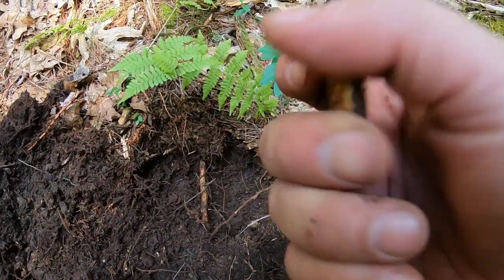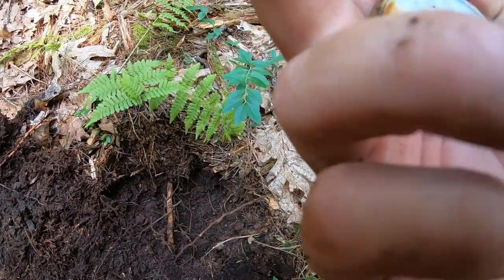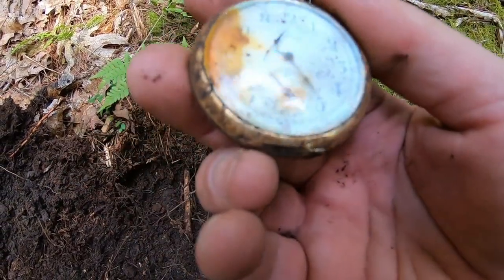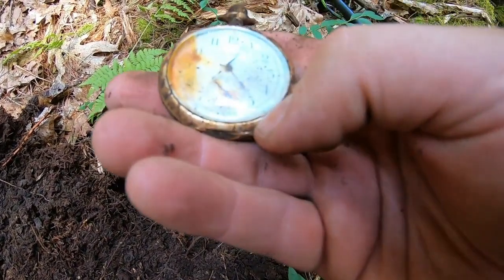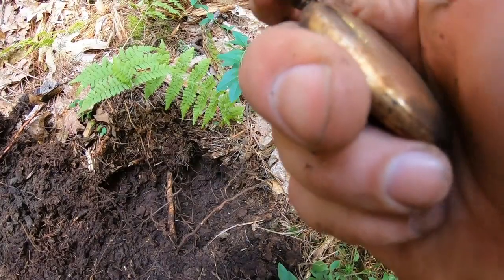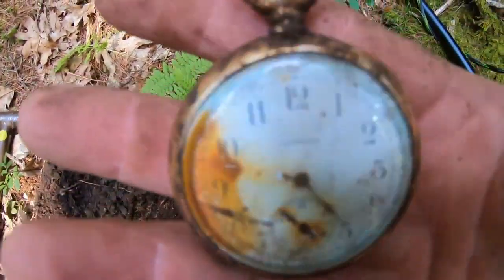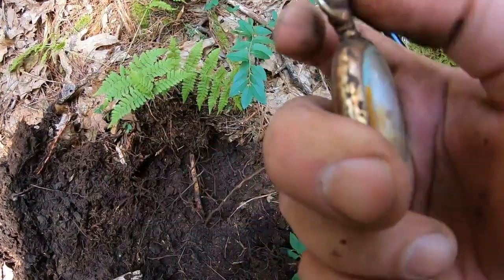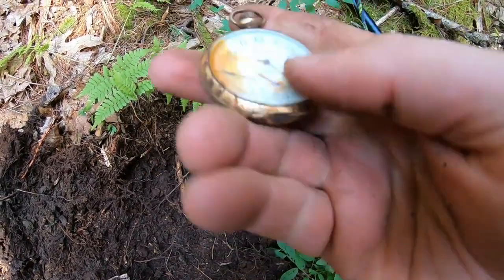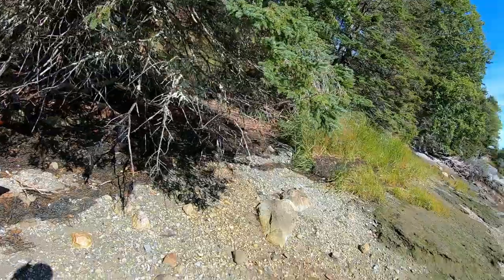Look at that, guys. Nice, and it's actually really heavy. 925 maybe. And that broke. I don't see any writing on it, but very pretty nonetheless. That's probably my second one, but this one's almost complete. Not bad. And the top does not move. Got some water damage, but that's what you expect. All right, on to the next, guys.